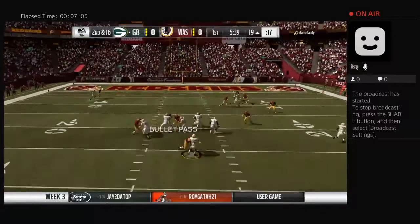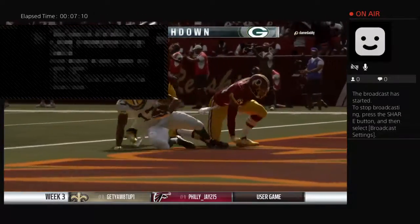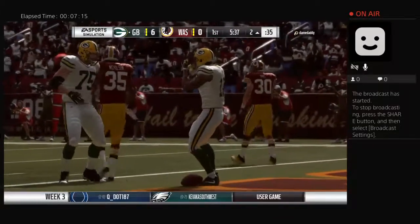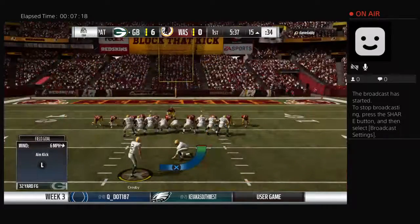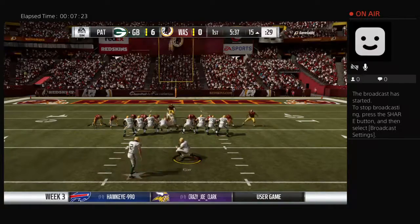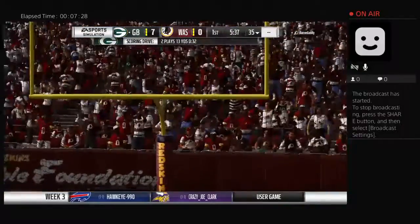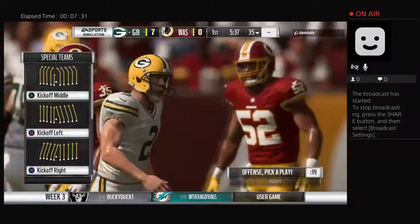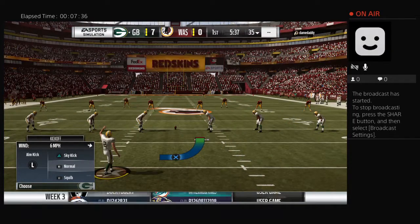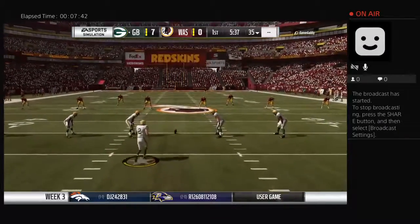Rodgers to throw on 2nd down. That is caught inside the 5. And he's going to take it in. Touchdown, Packers. Davante Adams, his 2nd touchdown on the season. And the Packers have taken the early lead. Crosby with the extra point, and that makes the score 7-0. Crosby on now to kick it away.